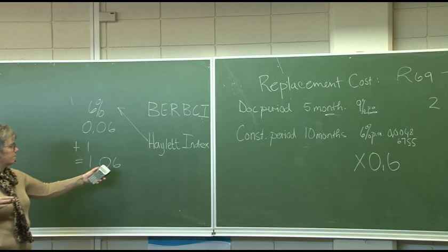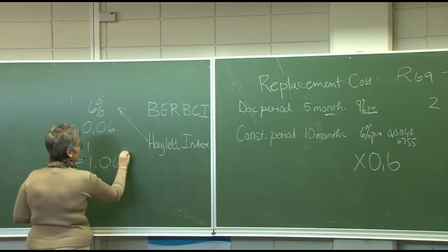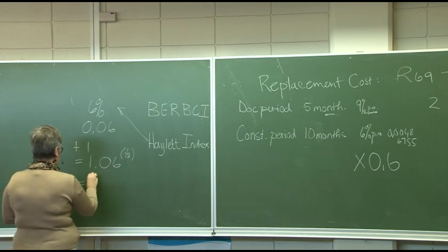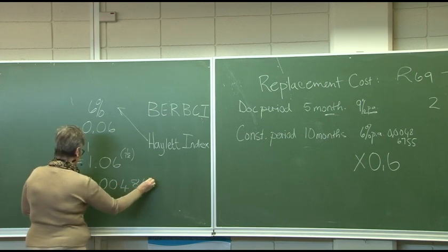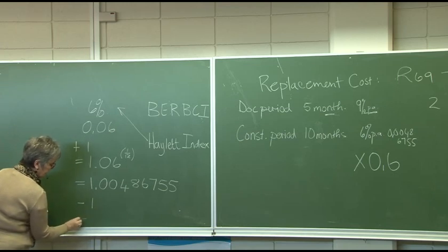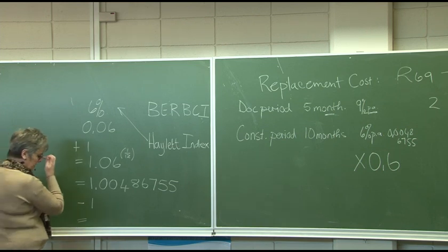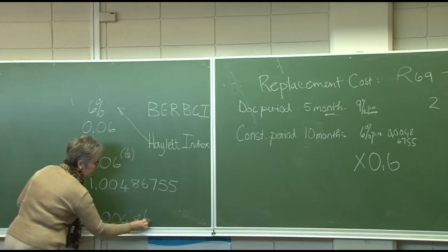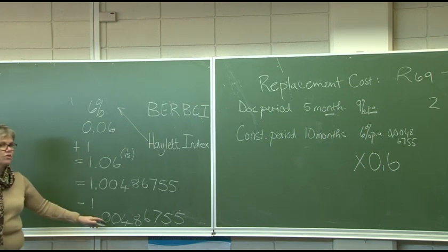Because we want the 6% per annum changed into a monthly rate, we say to the power of 1 divided by 12. That will give us 1.0048675. Then you say minus 1, otherwise, if you keep the 1 in, you are going to repeat the main amount there. That gives us 0.0048675, and that is our monthly rate.